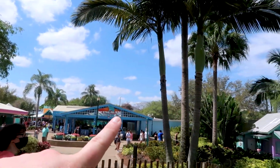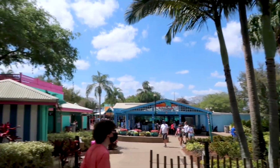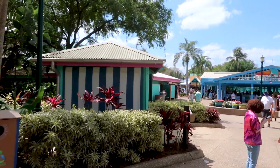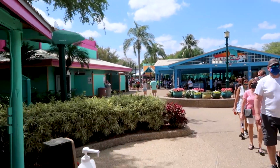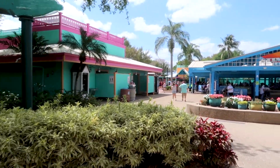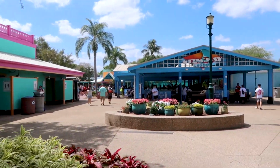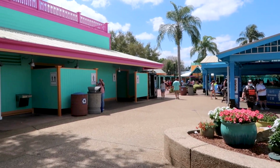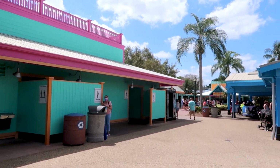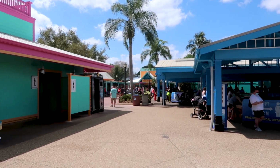So then you also have the Stingray Lagoon area right here. This is where you can actually touch stingrays. You can buy food as well and feed them. Now they're a little weird to feed because you have to hold it between your fingers and put it underneath the water, and they suck it up like a vacuum. But it looks like they have been doing some work in this area, repainting and all that stuff.